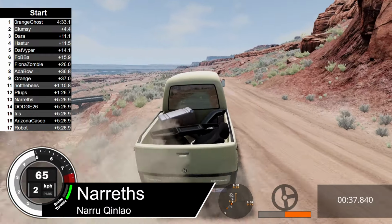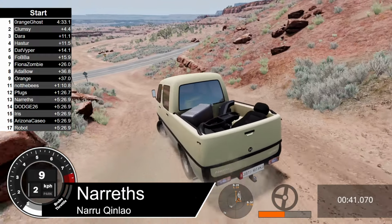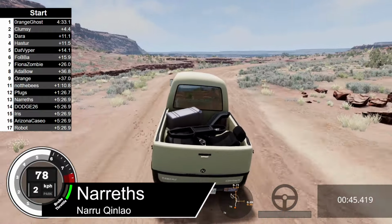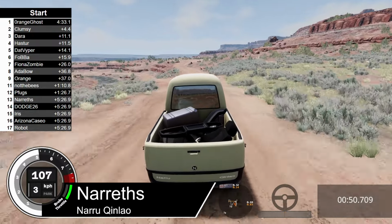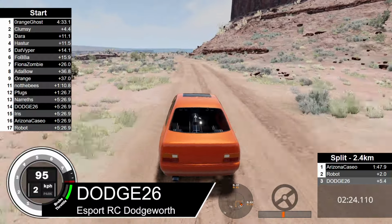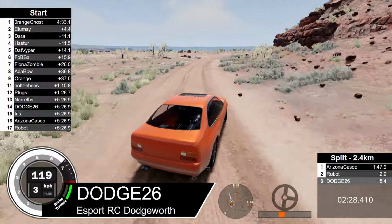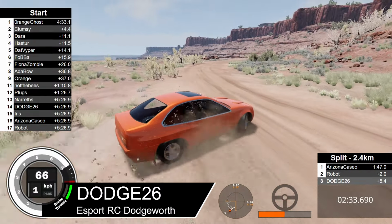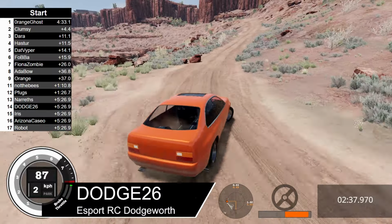Oh, running a little wide here, but just keeps it on the stage. You can see the car bouncing around down the hill, bouncing over the junction. It transitions to tarmac very briefly. We head back to Dodge, who's got past the first split, and to no surprise with that off is 5.4 seconds down on Arizona, but we know neither Arizona nor Robot made it to the end of the stage.